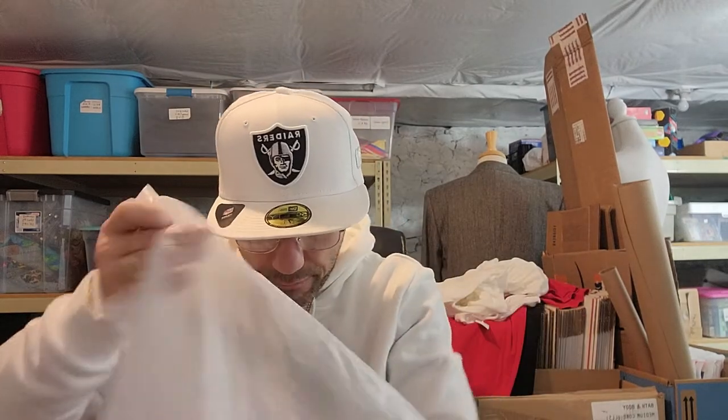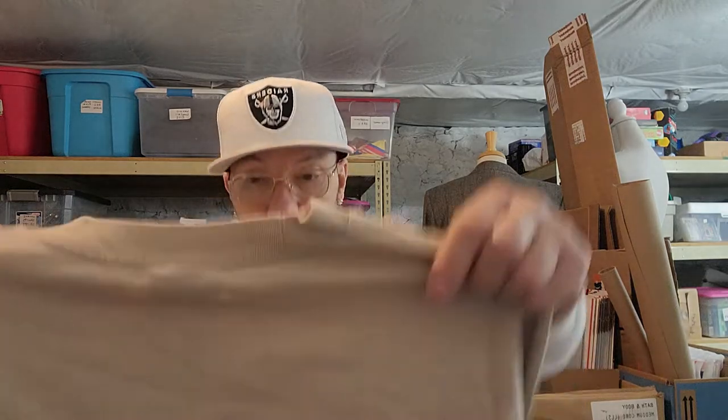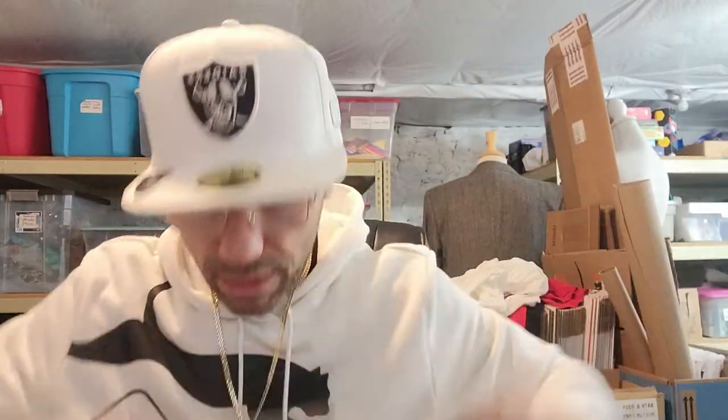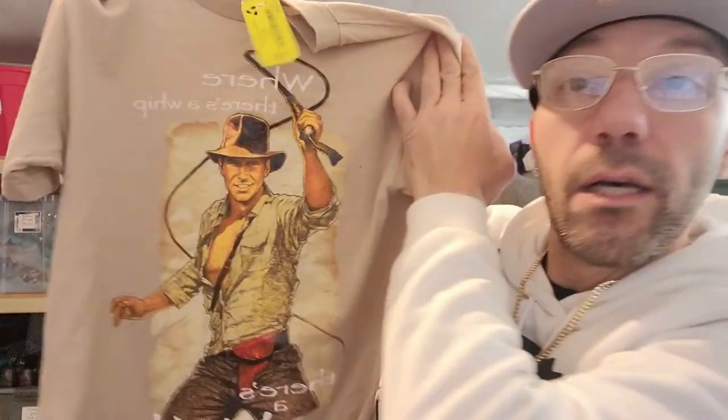And last but not least, we got one more shirt. All right, so I don't know. I see people listing it really high, so I figured for $4, I'll just give it a chance. It is 2008 Lucasfilm, but I think this was bought at the Disney store. Indiana Jones, it says, where there's a whip, there's a way.